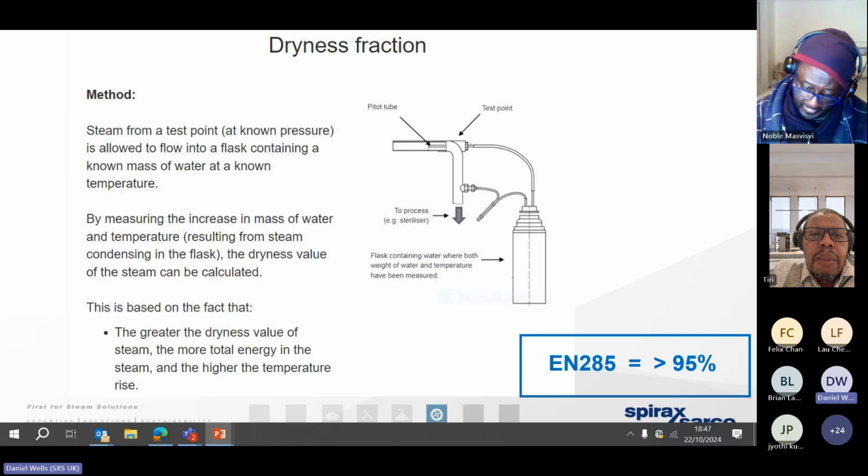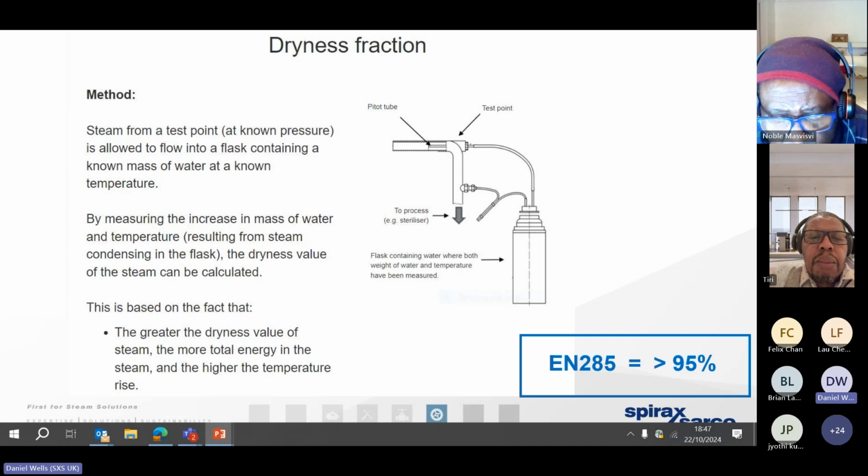How do we do that? We connect a flask of water at a known temperature and known weight. We connect it to a test elbow. We operate the steam at the design pressure for 5 minutes. We then take the temperature and weigh the water. And if we know its mass and temperature change, we can run a formula that tells us how dry that steam actually is.